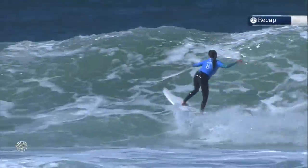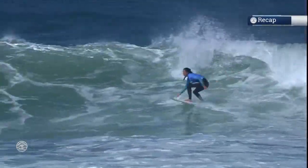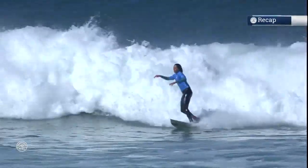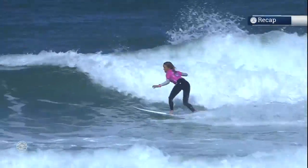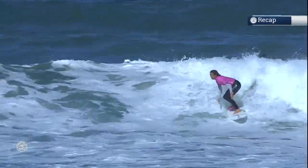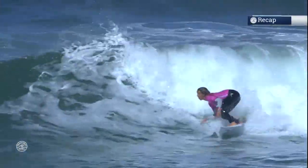Then Malia just dropping into this dreamy little slice of water here. You see her just finding that flow and the rhythm with the ocean. Well, this was the point in the heat when that combination would have been over the loudspeakers. And again, feeling like she needed to do a lot more. I mean, because the beginning stage of this wave didn't really give her that opportunity. So there's finally a nice critical section.